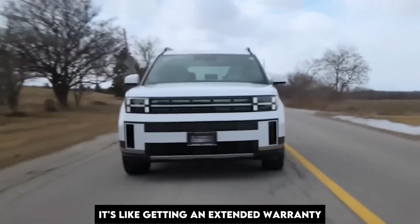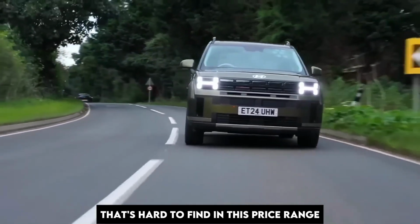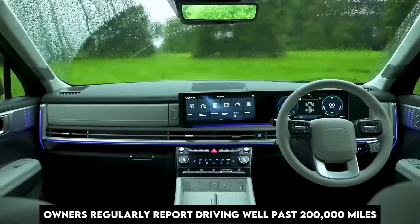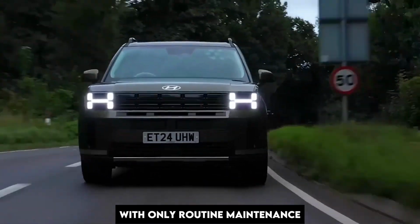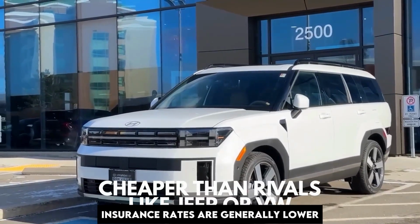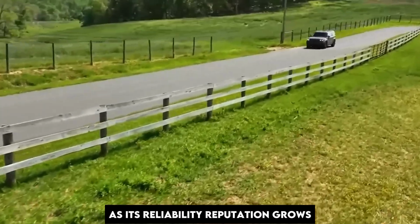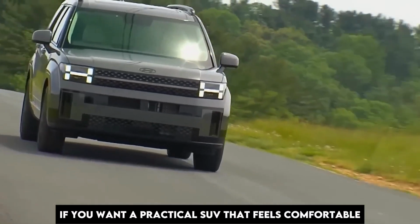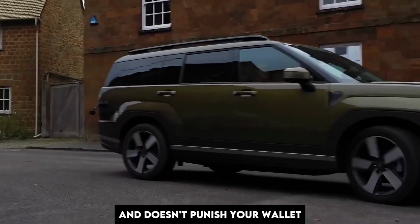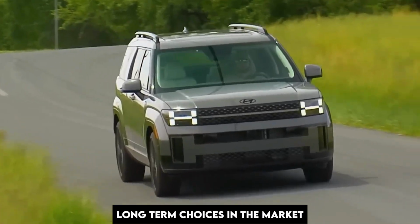It's like getting an extended warranty without the extra cost, which brings peace of mind that's hard to find in this price range. Owners regularly report driving well past 200,000 miles with only routine maintenance. The Santa Fe doesn't just save you on repairs. Insurance rates are generally lower, and resale value continues to climb as its reliability reputation grows. If you want a practical SUV that feels comfortable, handles family life with ease, and doesn't punish your wallet, the Santa Fe stands as one of the smartest long-term choices in the market.